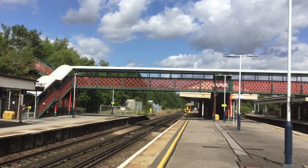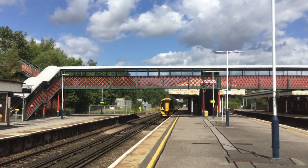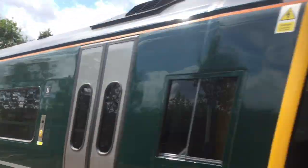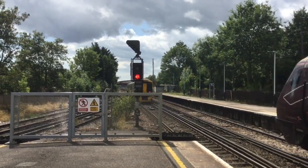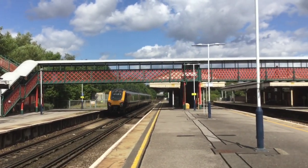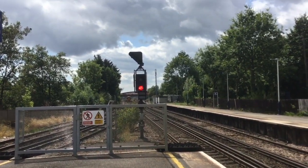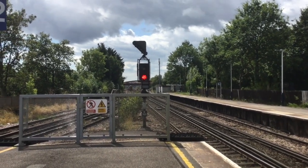And we also have a Voyager behind us, 158952. Rarely going via Eastleigh, and we also have 220-004 on service from Bournemouth to Manchester Piccadilly. So yeah, that 158 usually goes via Eastleigh. That's what's making it so rare, and why I'm uploading it as a separate video to my St Denis video.